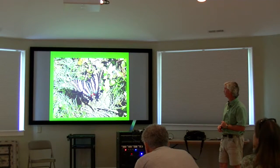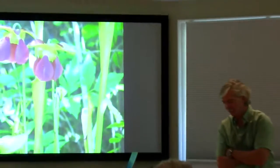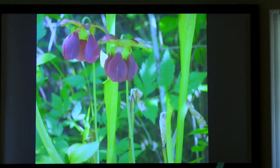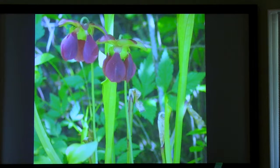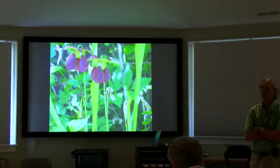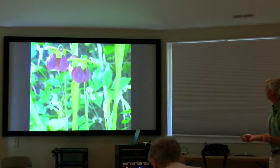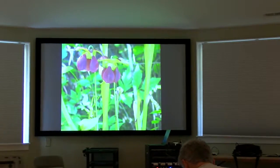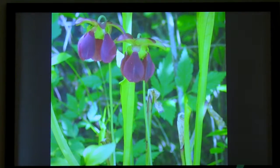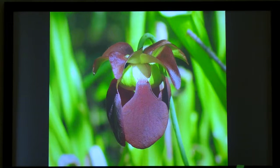So the zebra swallowtail. Well, we've talked a lot about plants utilizing insects for pollinization, for food sources. But do plants ever turn around and eat insects? Yes, they do. And if you look really careful, this is the flower. This is the pitcher. This is the backside of it. So if we get a little closer, there's the flower.